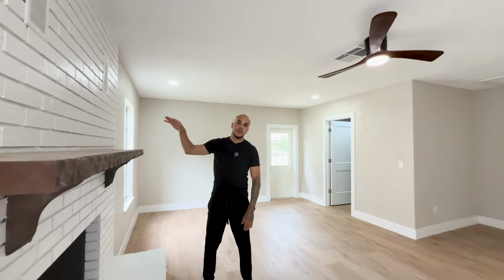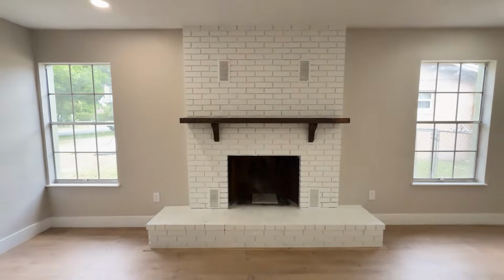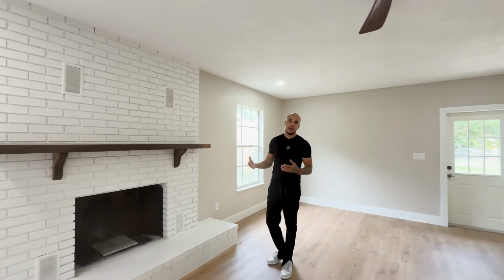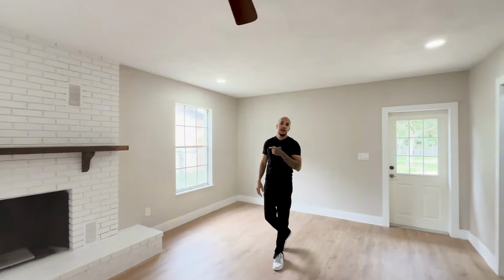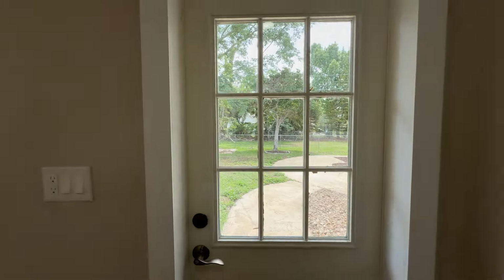And a really nice feature in this property that we don't see in a lot of these homes, a real wooden fireplace, my friends. 2 windows on both sides, so a lot of natural light coming in here. And you have your ceiling fan. And then this door is gonna lead into your backyard, so access to your backyard through this door.